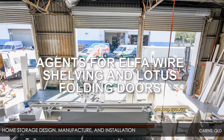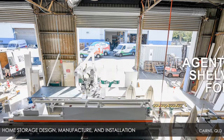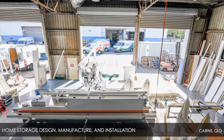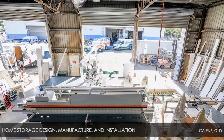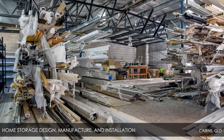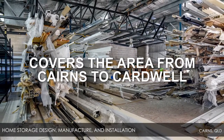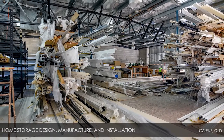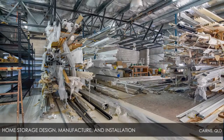Agents for Alpha Wire shelving and Lotus folding doors, Roll Edge's core business is wardrobes, wardrobe doors, cabinets and flat packs. The business covers the area from Cairns to Cardwell and north to Thursday Island, Tablelands, Mareeba, Atherton and more.